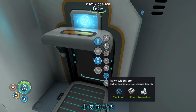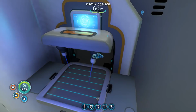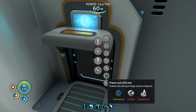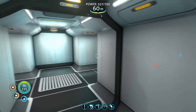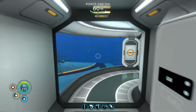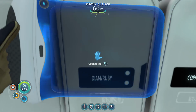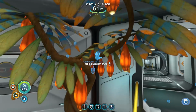Ooh, we've got actually 2 upgrades. Ooh, the drill arm can be added. Now that's an unexpected development, and I might go ahead and add that as well. Hull reinforcement, absolutely. But if that's all I need, you know what? Yeah, we're going to add that too. Let's actually go get everything we need for it right now, because I've got the room, and I just need to get those same ingredients again, and we can have the drill on the prawn suit, which will allow me to break apart all of those larger deposits we've just been staring at so far. So that's a huge step forward in terms of gameplay. And we've got just the right amount of resources to do it. In terms of lithium, anyway.